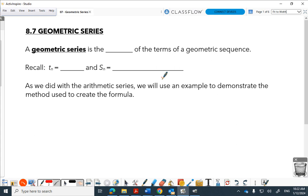But the first part, notice, same as yesterday. A geometric series is the sum of the terms of a geometric sequence. And this time yesterday, it probably seemed impossible that we could find sums very quickly. You know, adding up 1 to 100. It just seemed like it would take forever. But we've now seen a very clever, yet simple, way to handle that situation.